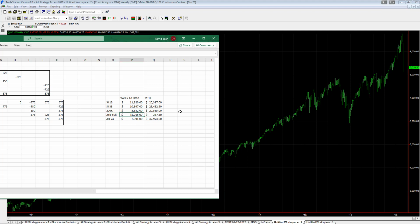The 25K was down on the week. There is less diversity here, and so it suffered more losses, but right around break even on the month, going into a normal drawdown. And a lot of these run-ups were earlier in the week, and they've drawn down towards the end of the week, but still up on the week. All 74 strategy up 32.9K on the month and up 73.91 on the week. And so this volatility is unusual. I don't anticipate that it will continue at this rate. So we'll see what happens as we go in to next week.